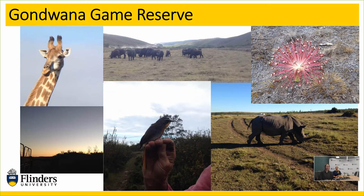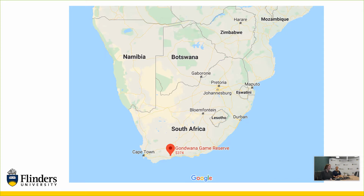So I went to Gondwana Game Reserve, and Gondwana Game Reserve is here, you can see on the screen, just at the bottom of South Africa, near Cape Town, but in the middle between both Cape Town and Johannesburg, not technically in the middle, but they're the main places that are known in South Africa.